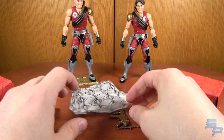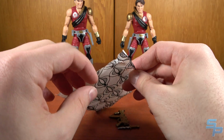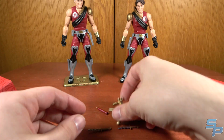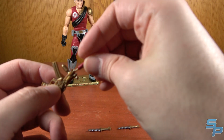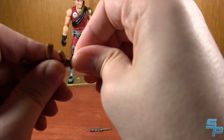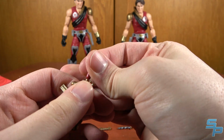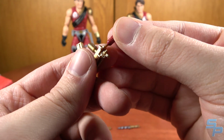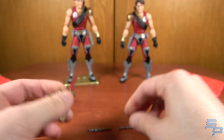There we go. It's the guy's stand, and then he comes with a gun and a silencer. All right, there we go. So it is the same accessory loadout as the single figures. You get the gun, it's now in gold. You get the silencer, that's now red. Appreciative that it is gold plastic painted red, but they didn't paint the little nub. They just kept that part gold, so it just plugs right in.